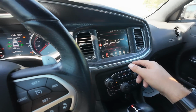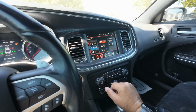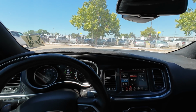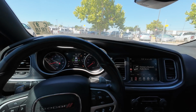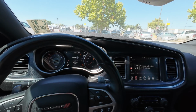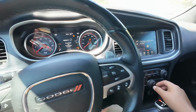Does it have cooled seats by chance? It does? Oh, dude. It does. Okay. Hold on. Average miles per gallon, 15.8. Ooh. It's dying. It just died. I was getting ready to take this for a spin.